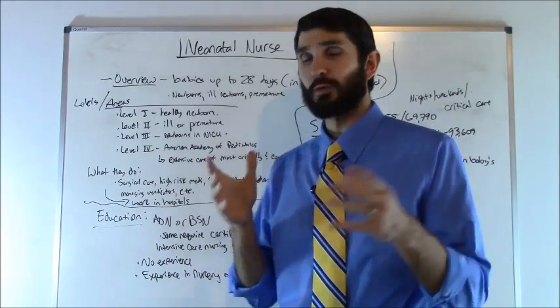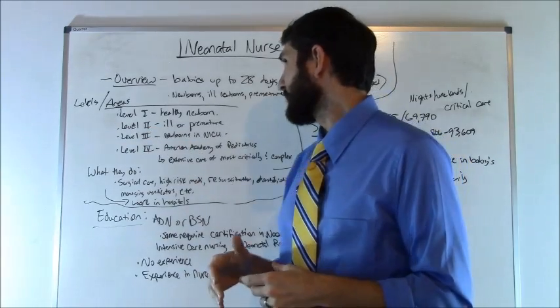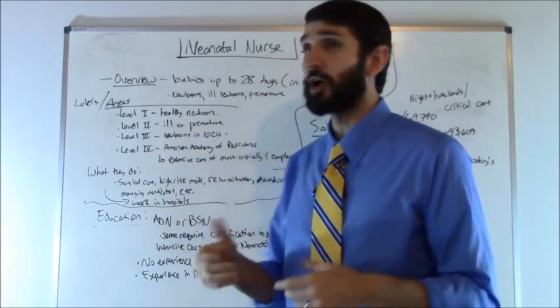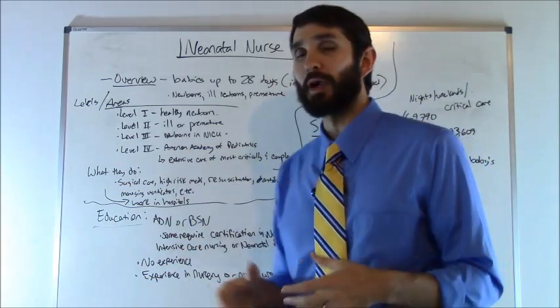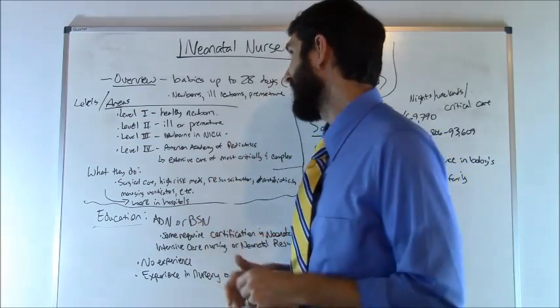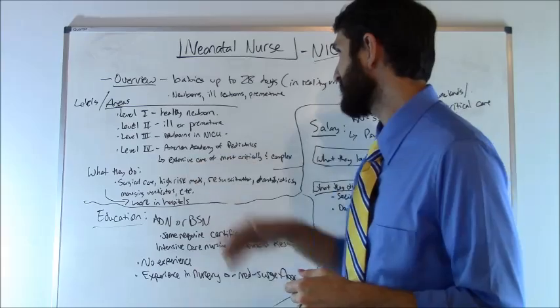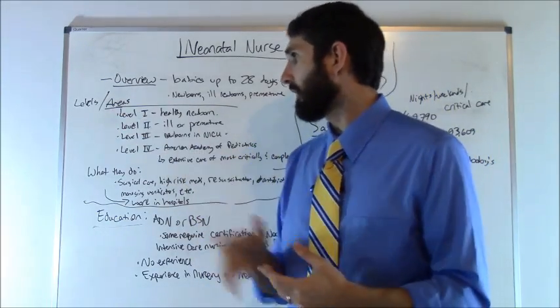Level 2 deals with those ill or premature babies. Level 3 deals with newborns that are moved to the NICU, the Neonatal Intensive Care Unit, and that is of course a much more serious situation. And then level 4 is actually a new classification. There used to be only 3 levels, but the American Academy of Pediatrics actually introduced this final level, and that is for extensive care of the most critically and complex newborn situations. So those are the 4 levels.